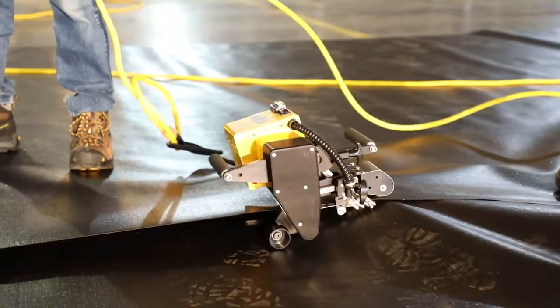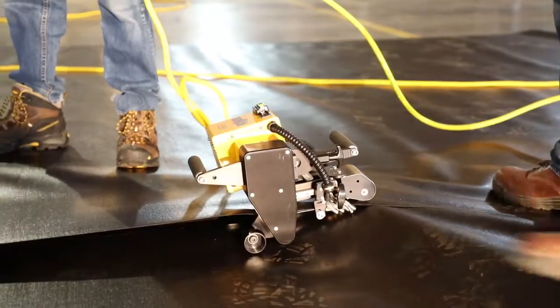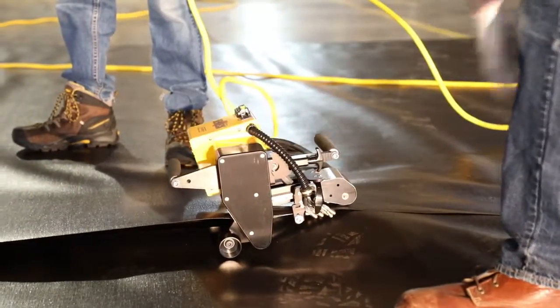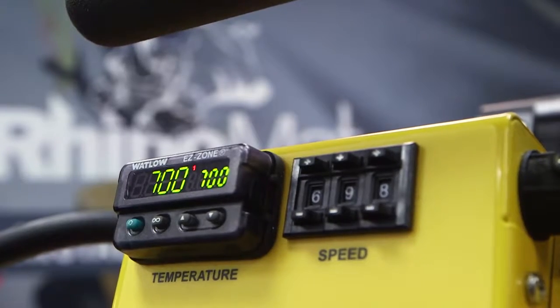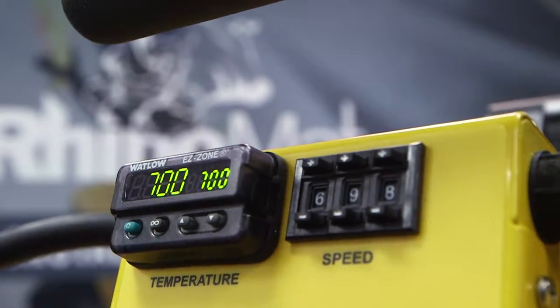Seaming in the factory versus field is better for a lot of reasons. First, the welding is undertaken under controlled conditions, constant temperature, constant wind, little if any dirt in the seam. So the welder can be set at one temperature and held there. Versus in the field, it has to be adjusted for weather conditions, changes in cloud cover, sunlight as the sheet heats up.